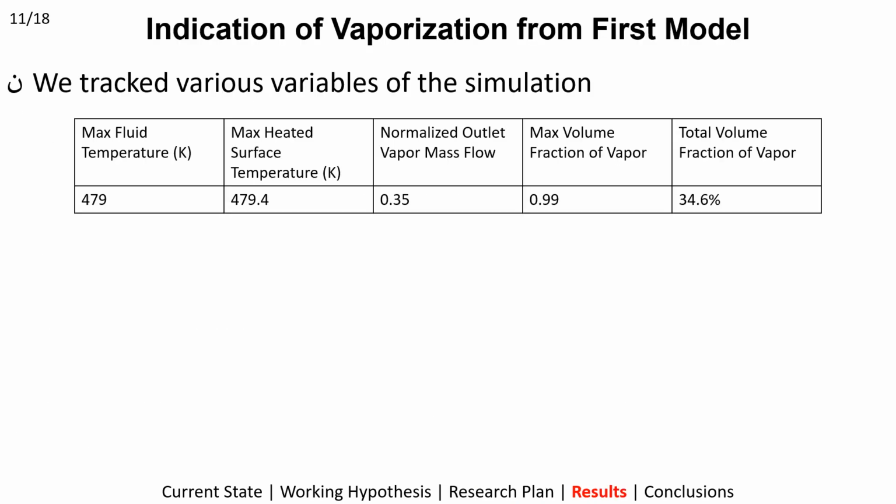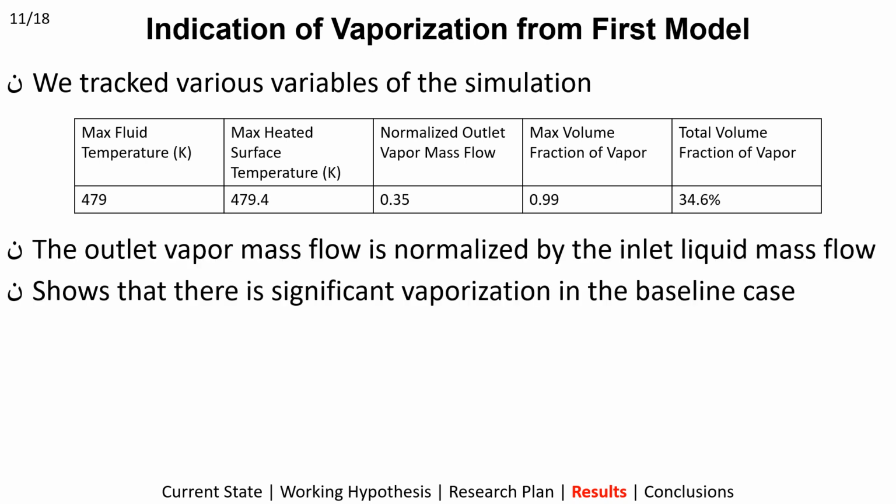So here are the results from the baseline case. These are various variables we tracked as the simulation progressed, and these are the final steady state variables. We looked at maximum fluid temperature, maximum heater surface temperature, normalized outlet vapor mass flow, maximum volume fraction of vapor, and total volume fraction of vapor. What we learned from this is that there is significant vaporization even in this very simple baseline case. The temperature is well above vaporization temperature, and there is almost 35% vapor in the chamber.